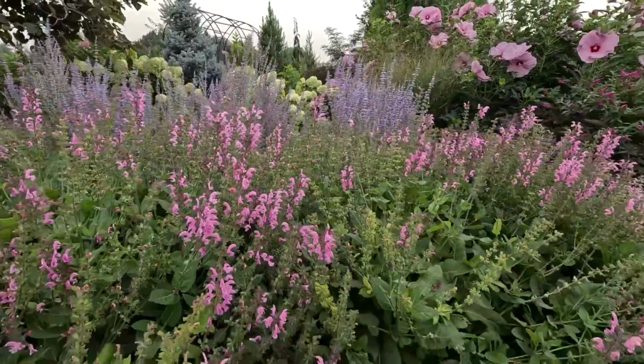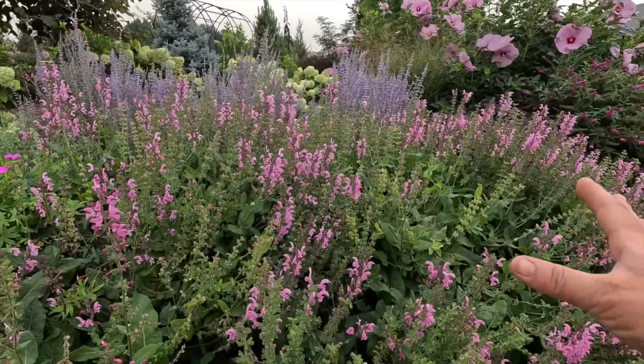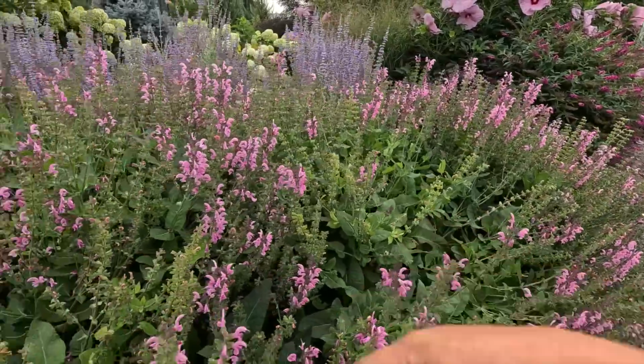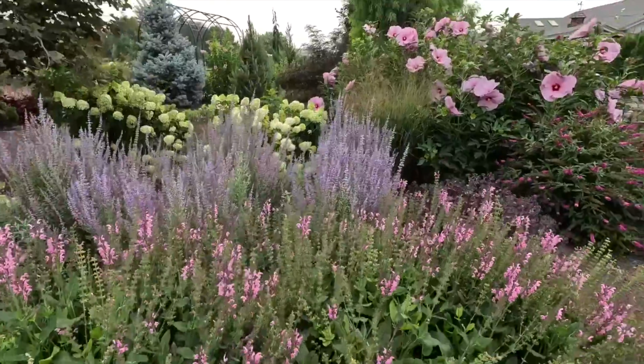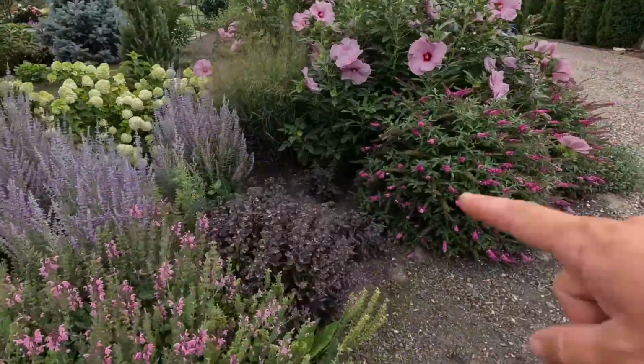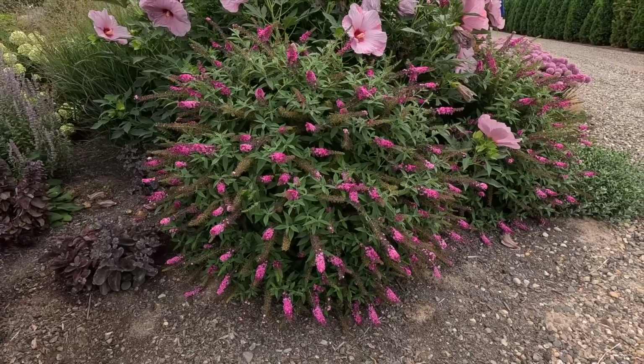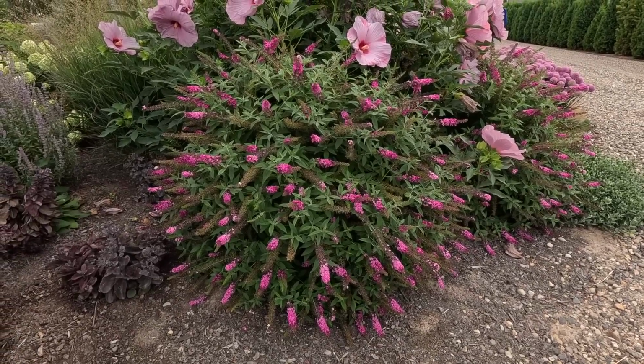I love this. This is still its first flush of blooms. We have not cut this one back yet at all, but I can see it's starting to form up new buds in there as well. We've got some Black and Blue sedum, Ruby Chip Junior Buddleias. Isn't that gorgeous? And that's about its full size.